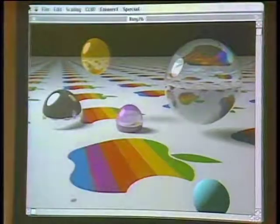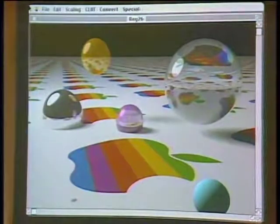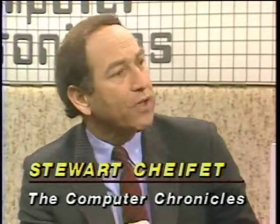This is a Macintosh, believe it or not, the new Mac 2. And we hear an awful lot about the Mac now in the business marketplace. This looks and acts a lot more like a business-type computer. What do you think? Is the Mac going to be a serious player for people who use spreadsheets and that kind of thing?